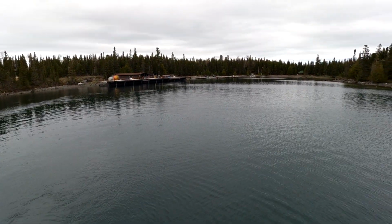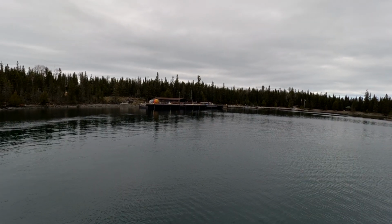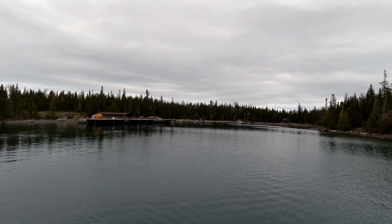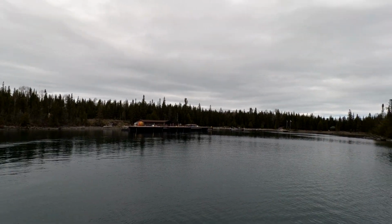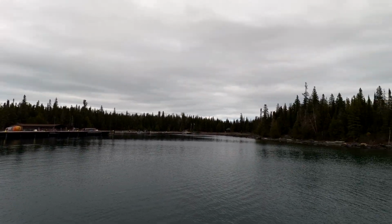Okay, we have left the dock. I am on the Queen. We have a 3.5 hour ride home. This is a view of Snug Harbor. First trip 2025 is underway to the end.